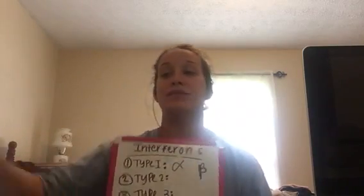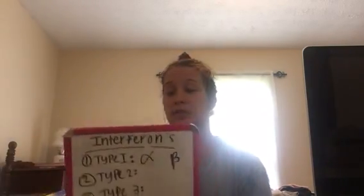Now we're going to move on to type 2, which we call gamma. Type 2 interferons have the ability to regulate the overall immune system functioning. So they're different than type 1.